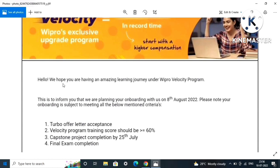For the Phase 2 students, we can expect that your onboarding can commence by the last week of August, because before onboarding you will be given the Turbo or Velocity training program. You need to clear that successfully, then you will get a Turbo offer letter. Otherwise you will get an Elite offer letter, right? So we hope that for Phase 2 we'll get it at the end of August. But as you can see, Wipro is already delaying so much, so we can only hope.